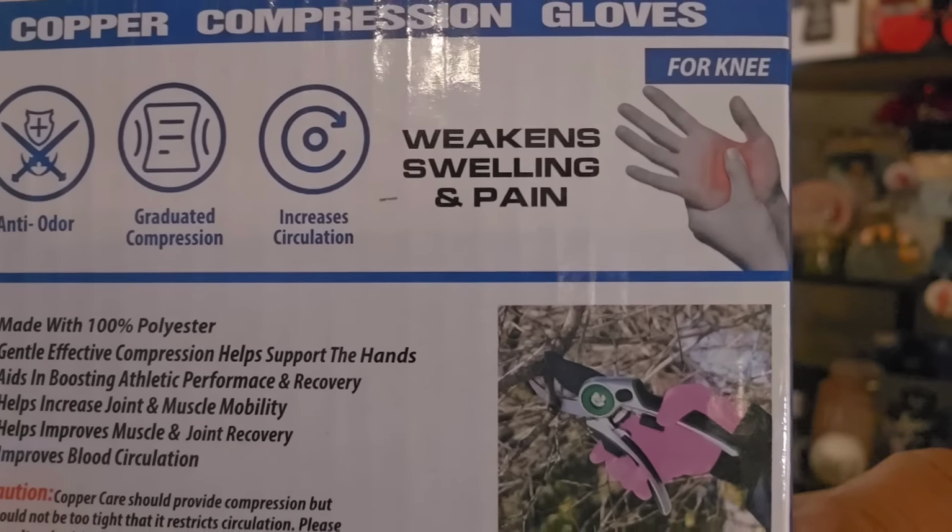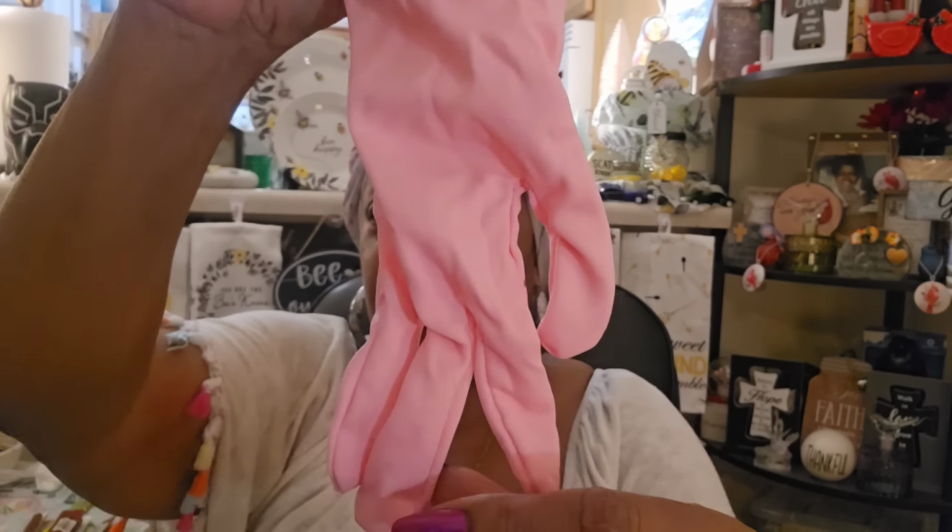So I guess she's shearing her hedges. And I was like, ooh, these are kind of cute. Oh, so, all right, let's see. Look at this. These are kind of cute. And they have the little grippies. No, it's not even a grippy. It's just a design. All right, let's see what we got going on here.